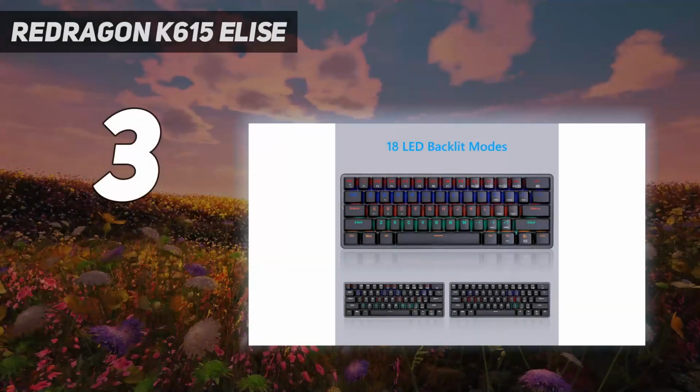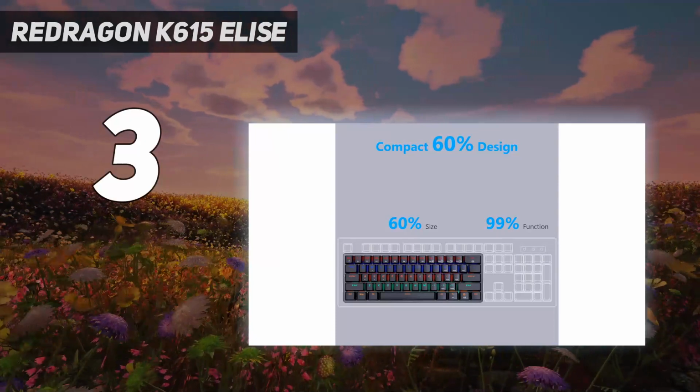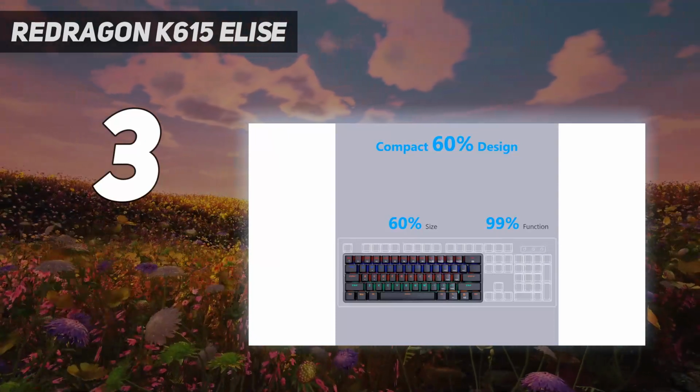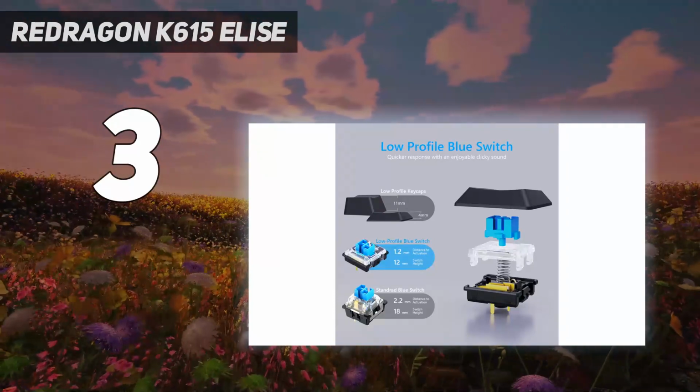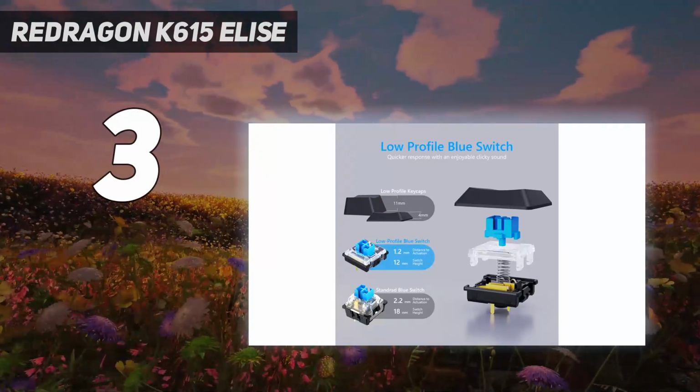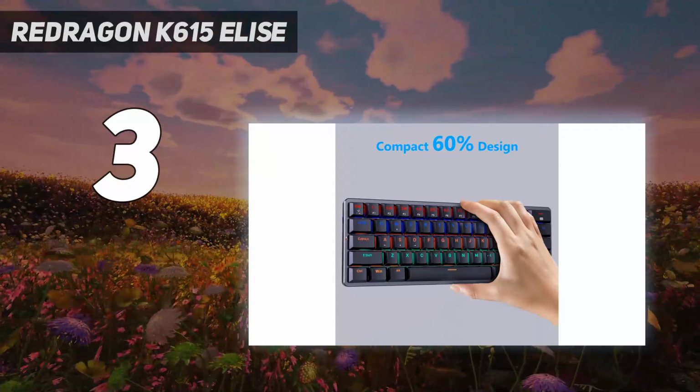At number 3. Redragon K615 Elise. Redragon has a reputation for delivering shockingly capable and well-built devices at bargain basement prices. And the Redragon K615 Elise continues that tradition at just $35.